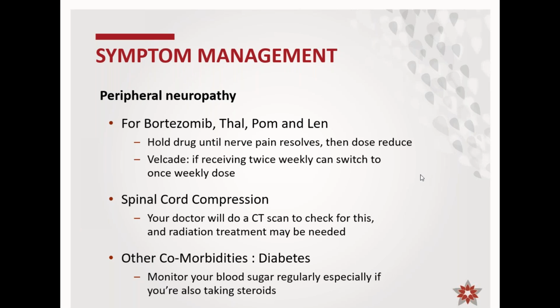But of course we do have to hold the drug. I do want to tell you, if you do experience some neuropathy symptoms while you're on any of these drugs, please make sure that you report it to your physician right away. This isn't one of those side effects that you should hold back or try to deal with on your own. This one we really need to know about so that we can hold the drug right away and do something about it, because it will get worse over time if we don't know about it and if we don't do something. Same with spinal cord compression. This is actually a medical emergency.